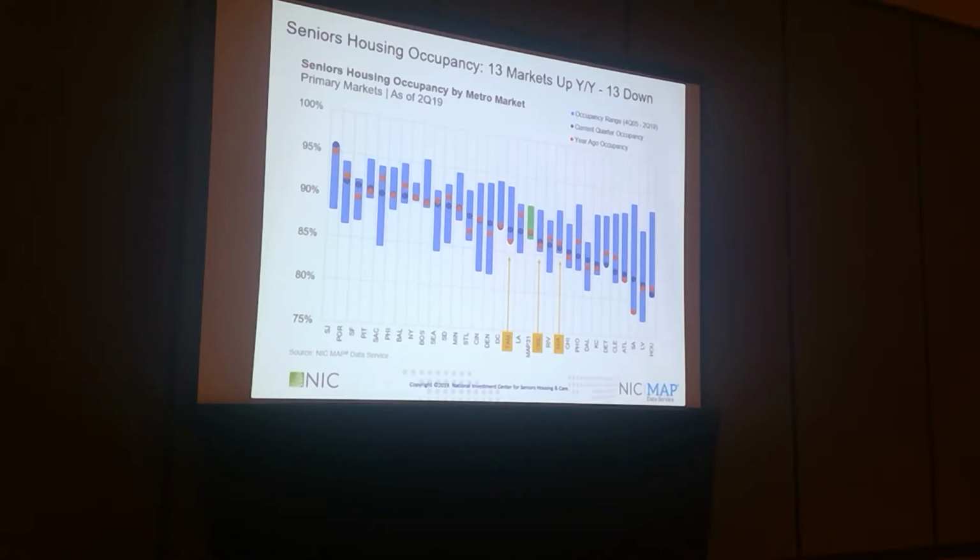So the key takeaway from this chart is that there's a pretty wide disparity between the best performing markets and the poorest performing markets. In fact, there's a 15 percentage point spread between the top and the bottom, which gives us a good indication that, just like the old adage in real estate, it's all about location, location, location. If you're only looking at the markets on the far left, you're going to have a very different perspective than what's going on with the markets on the right.